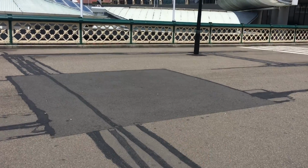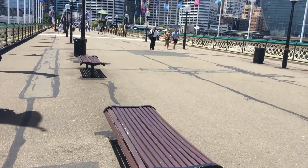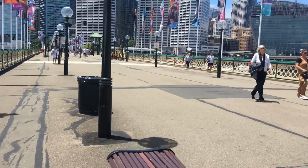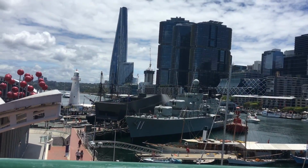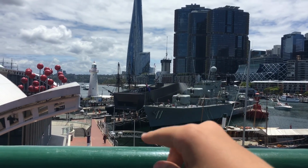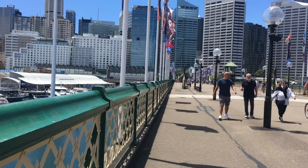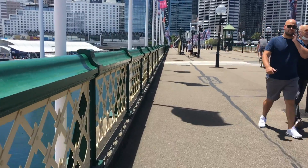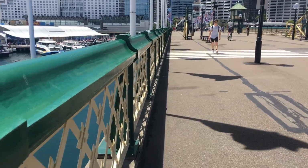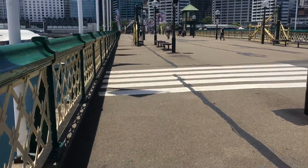These little tarmac things, these little squares, those were where the monorail pillars were. Yeah, there's the museum. There's a vampire, there's the submarine that I can't remember, and there's the recreation of the Endeavour. Or Endeavour, as according to old me. I thought it was pronounced that, but it is not. Obviously. Let's just keep on going.